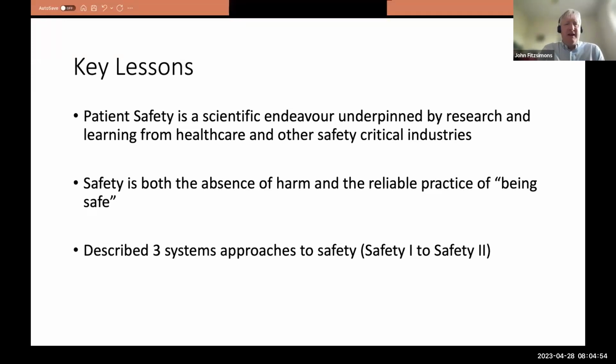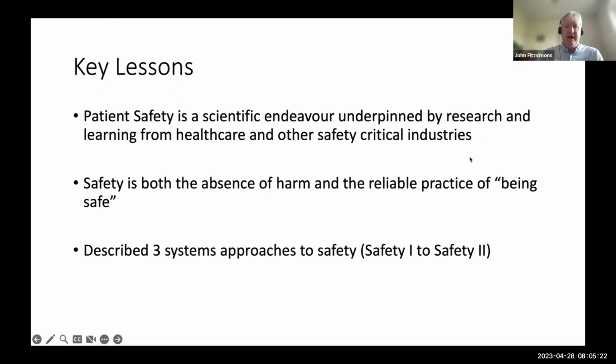The key lesson I was trying to leave people with the last time, and if there's one thing you take away from my recap today, it's this: safety is both the absence of harm and the reliable practice of being safe. So when we talk about safety, we can't just say that there's no harm happening from the care we provide. That of course is really important. It's also really important to think of safety as what we do. And that's really important when we try to promote safety, teach it and research it.